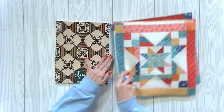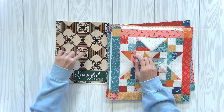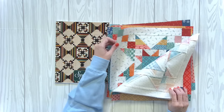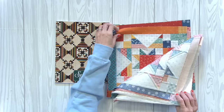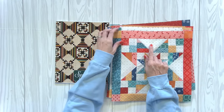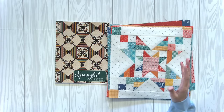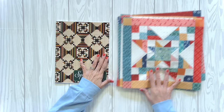So these were the blocks I made last year. These are these star blocks. I made these last year. These were from the July through October bundles. And I took all of the browns out just because I wanted to. What I did with these is I used one background per block. A couple of the backgrounds I used more than once, just so you know. So those were the blocks I made last year.